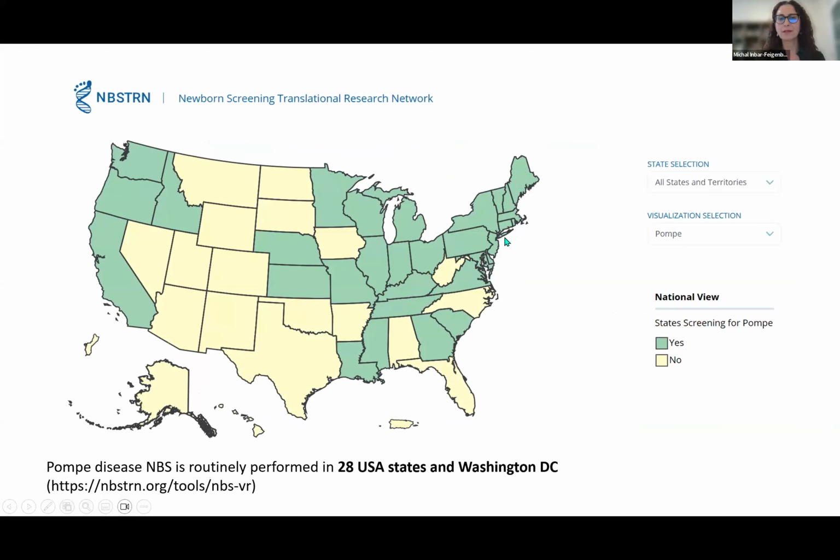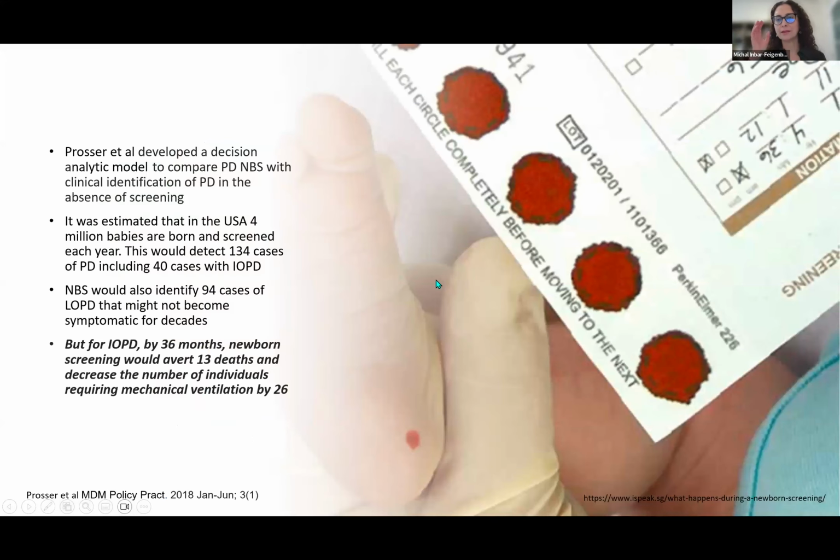The screening in the United States started in 2015, after Pompe disease was nominated in 2008 and did not enter the screening program. There was a decision to screen in 2015.